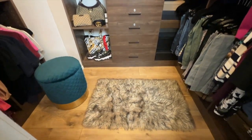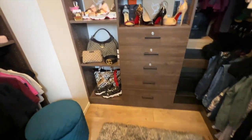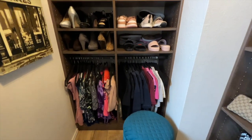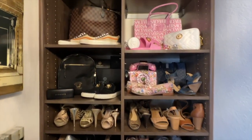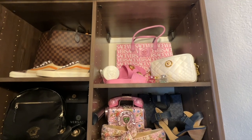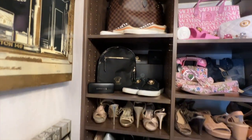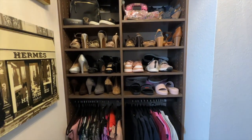Okay, so as you can see, you can actually see the ground of my closet. I'm so happy with the way everything looks. This was that main wall that we were working on. As you can see, I put my birthday purse in that one section with some other Versace items. My Neverfull is there. I actually have everything organized a lot better.